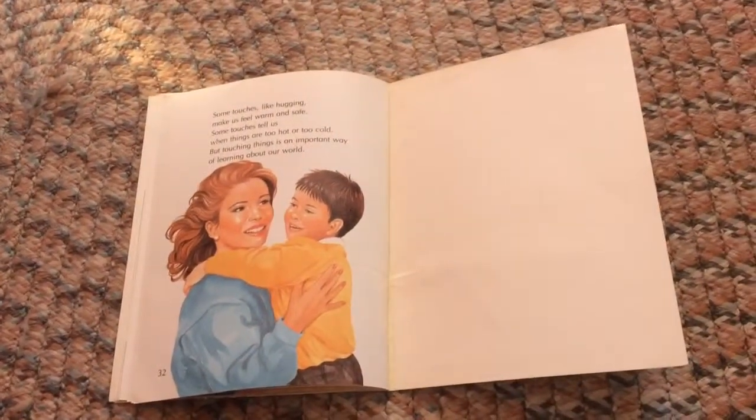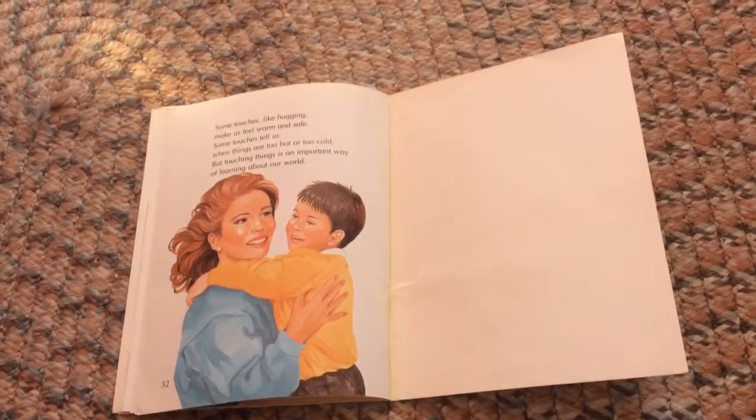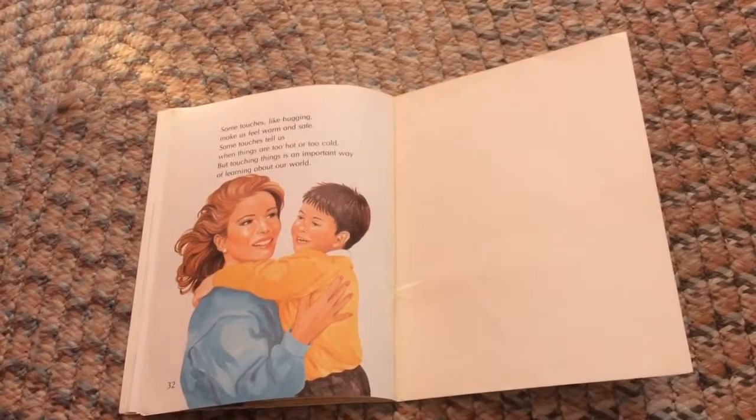Some touches, like hugging, make us feel warm and safe. Some touches tell us when things are too hot or too cold. But touching things is an important way of learning about our world.